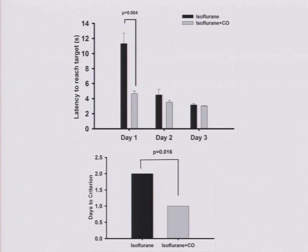Well, what's the effect on memory and learning? We found that animals that received 5 parts per million of carbon monoxide with 2% isoflurane for 1 hour had preserved latency in memory and learning on day 1 of testing in a T-maze versus animals that got isoflurane alone, and this was tested 6 weeks after exposure. So it seems to preserve memory consolidation and prevent the acquired impairment in memory retention. And again, with days to criterion, the isoflurane carbon monoxide group had markedly improved days to criterion, so preserved memory.